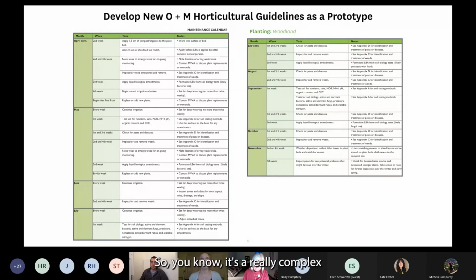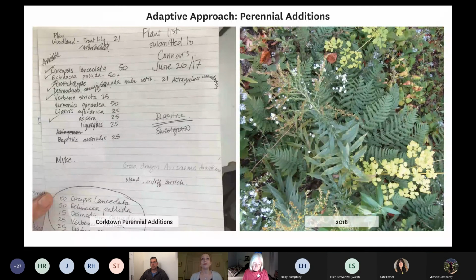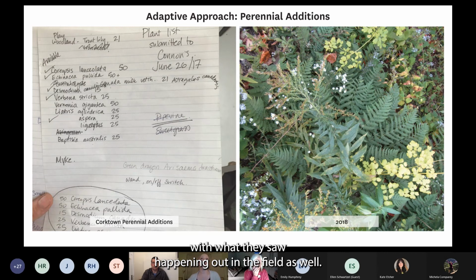So it's a really complex proposal to do this, and we learned quite a lot, as well as the Parks Department learning quite a lot in terms of how to take this body of work and turn it into something like a living document, seeing how the landscape started to fill in and take on a life of its own. The manual did as well. And we were really excited to see how the gardeners within the PFNR embraced the manual, but also started to work with what they saw happening out in the field.